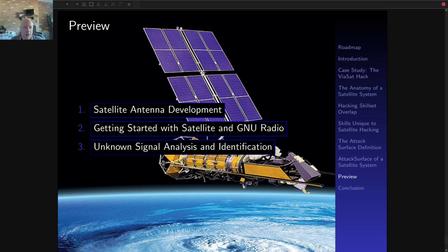Before I go, I want to mention some of the areas in which I want to create future presentations. First of all, since I covered very briefly the attack surface, I would like to do another whole video on just the attack surface of a satellite system. I also want to go into further detail on satellite antenna design. As I mentioned above, this is an important topic that satellite hackers should be familiar with. I also want to give people an introduction to using GNU Radio to communicate with satellites. Finally, I would like to be able to do a deep dive into satellite signal analysis.